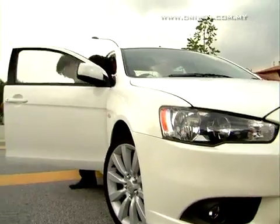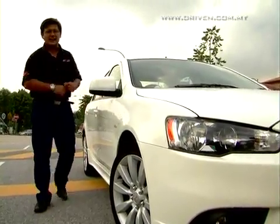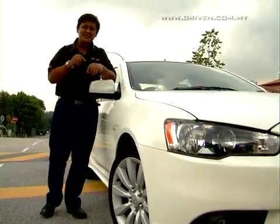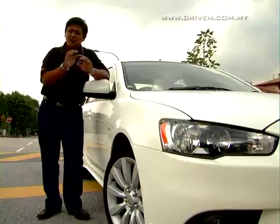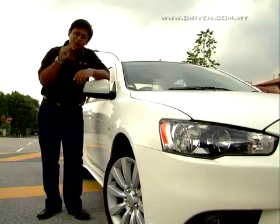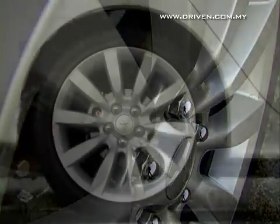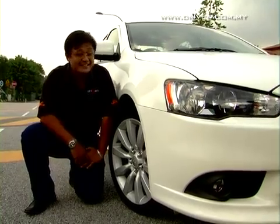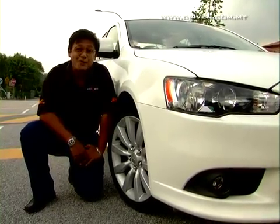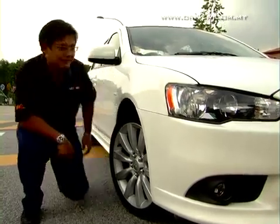Well, after taking a few corners, you will start to appreciate the stiffer shocks and also the low-profile tires on this car, giving it balance and grip every time you take those corners. However, there are hints of understeer when you tend to push this car nearer to its limits. Now check this out. 18-inch rims on a Mitsubishi Lancer. Very, very nice. Well, what I can say is that this car gives you an open invitation to take those corners. I'm going to go for it right now.